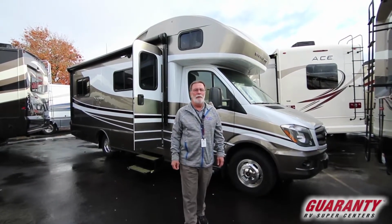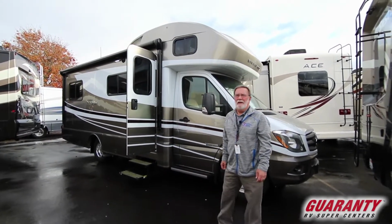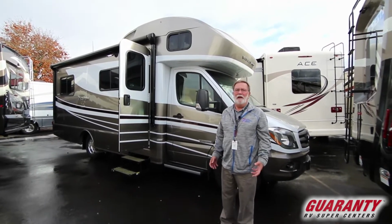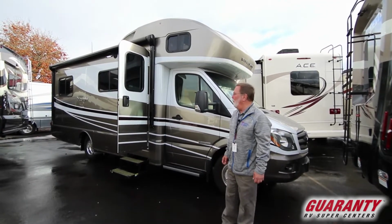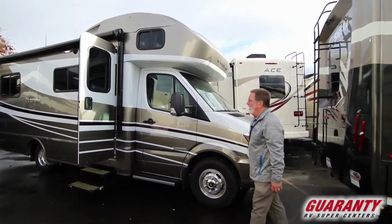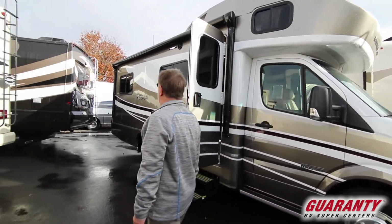Today I wanted to go through the 2019 Winnebago Navion 24V. This is on the Mercedes Sprinter chassis, so you get all of that great mileage and durability of the Mercedes platform. This is a full body paint coach. It does have the 3.6 liter onboard Onan LP generator.